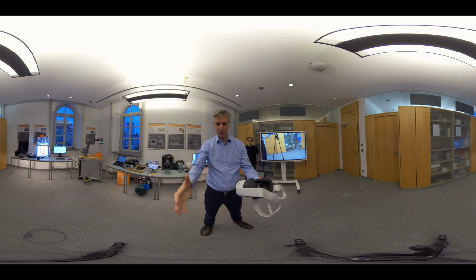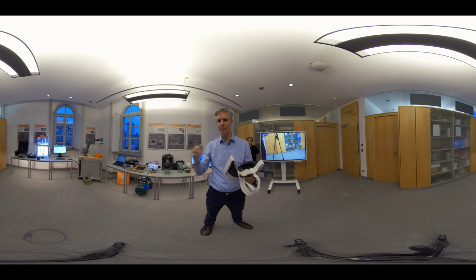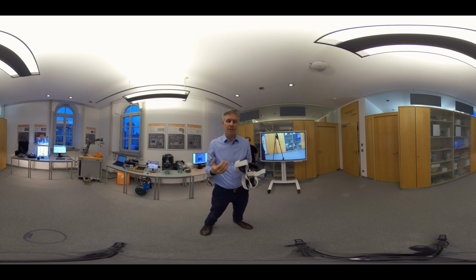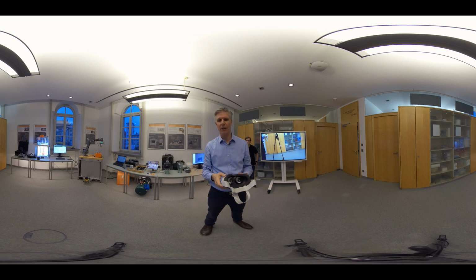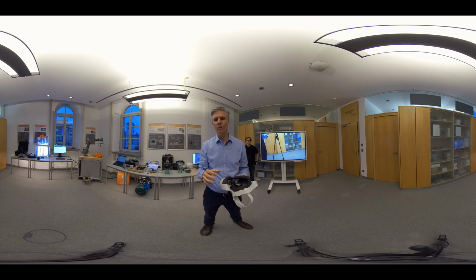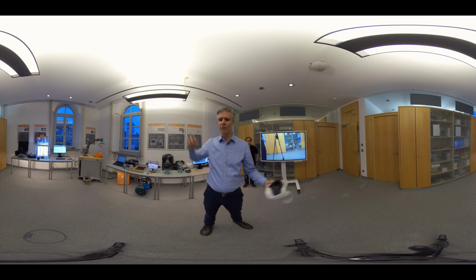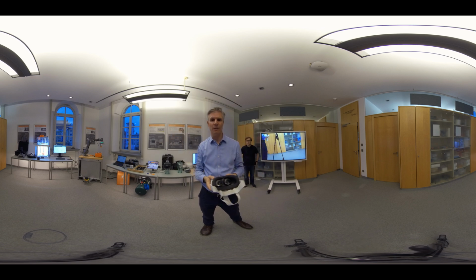It will be standing in front of you. Four students can wear the glasses. They all see their perspective on the virtual engine. One is the guide, usually that's me, and I'm taking apart the engine, explaining all the details of that engine. Very impressive is the explode mode, where I can explode all the parts so the whole room will be flooded with the parts of the engine.